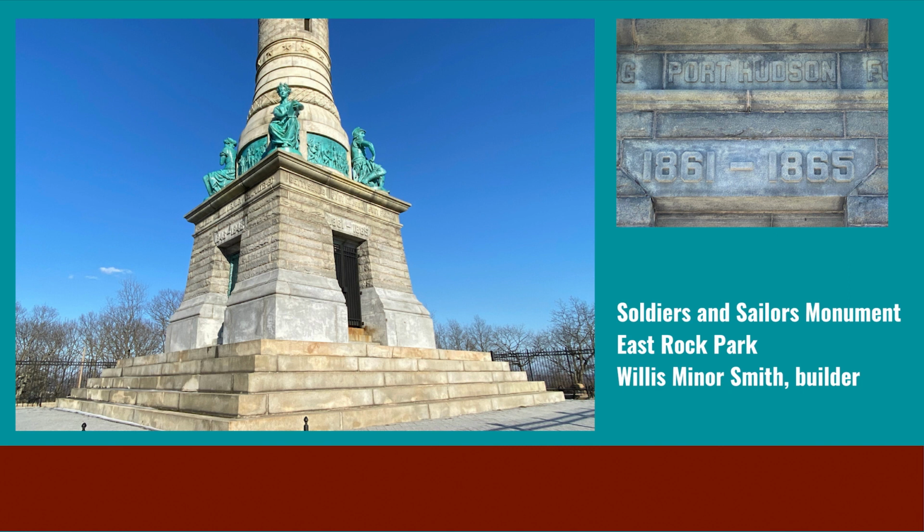Willis Smith's greatest achievement was superintending the construction of the Soldiers and Sailors Monument at the top of East Rock Park. The monument is dedicated to men who served in four wars, an expression of 19th century idealism on a large scale. All you need to know is that the bronze statues at the four corners are called Prosperity, Victory, History, and Patriotism.